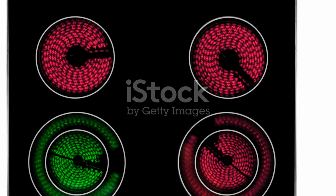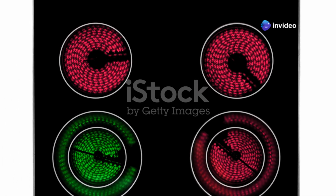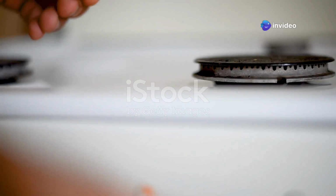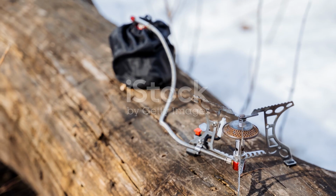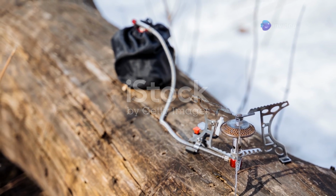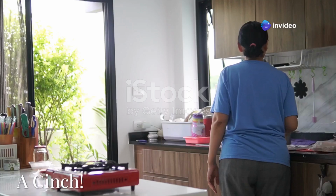Let's explore the world of butane stoves. There are various models available, each with its own features and benefits. We'll cover everything from setup to safety. By understanding the ins and outs of these stoves, you can make an informed decision. By the end, you'll know if a butane stove is the right fit for your emergency preparedness kit. Stay prepared, stay safe, and keep cooking, no matter what.